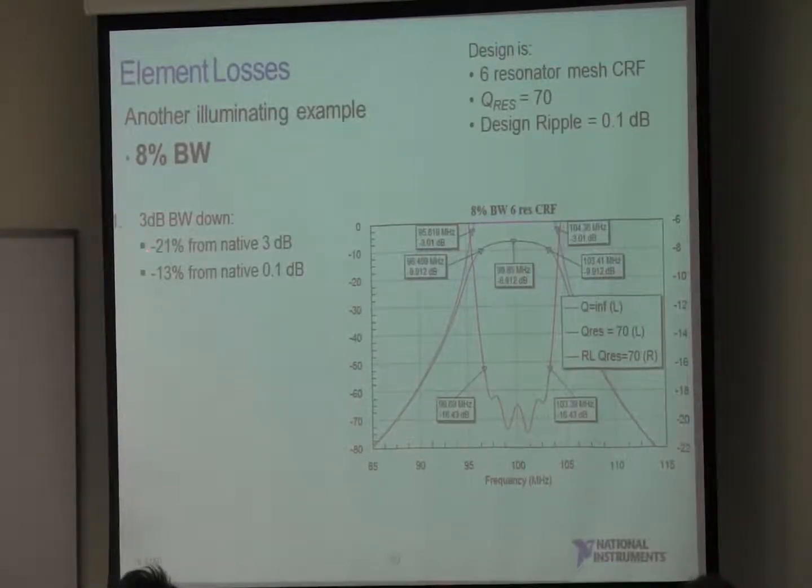The 3 dB bandwidth is down 20% from the native 3 dB bandwidth. It's even 13 from the 0.1 dB. I almost design according to the ripple bandwidth and think about the 3 dB according to that, because this one is just so out of control. The 3 dB bandwidth is not really too important natively, in my opinion. What we actually get is always important, but not the native design.